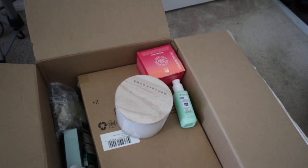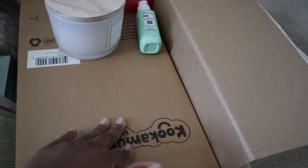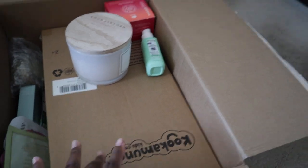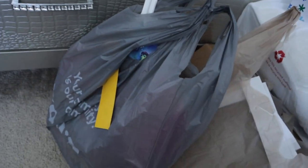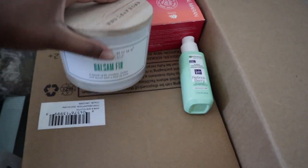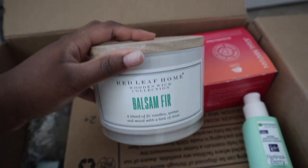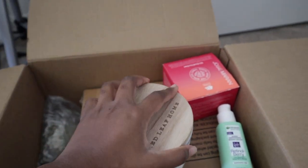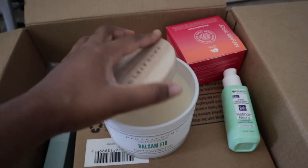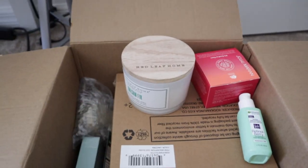All right, y'all. So this is what's in the box for my cousin's girlfriend and my godbaby, a little stroller. Y'all know yesterday I went and got her some clothes, which I'm going to wrap up in the little boxes. But this was the candle that I had picked up from Home Goods, the balsam fir. It smells just like a pine tree, pine cone. And it's one of these. It smells amazing. She's always lighting candles inside her house.